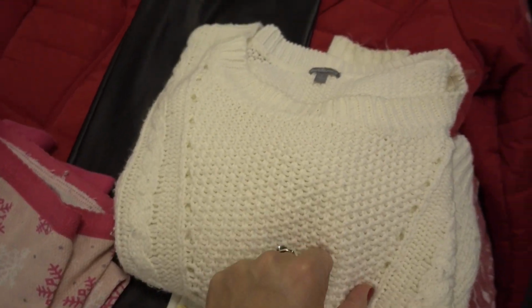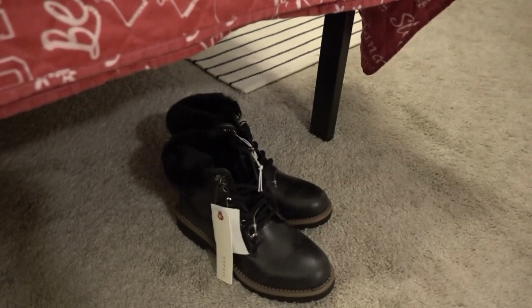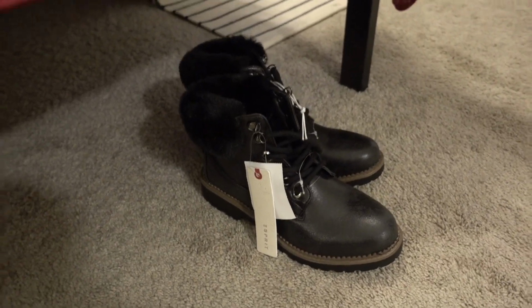This is an oldie but a goodie. It's such a neutral color. It goes with everything. And then with this one, how cute are the shoes that we ended up getting today. So these are gonna be the ones that go with this outfit.